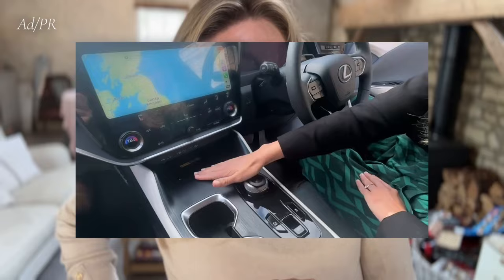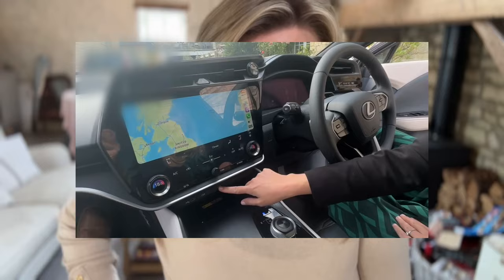So those of you that didn't watch last week, you won't know what I'm going on about with this car. I've been doing an ad with Lexus Car Leeds, and I've been driving one of their new cars, which is fully electric. I'm going to put the details of it below so you can go and find out about it. But this is for a post that I'm doing on Instagram.